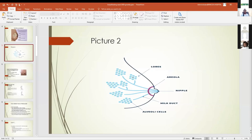Now, oxytocin comes into play. Oxytocin now has to squeeze these tiny lobes, which contain the breast milk, into these tubes, which get into the areola. This part is where the breast milk is stored. Then after that, as the baby suckles, it exits through the nipple.